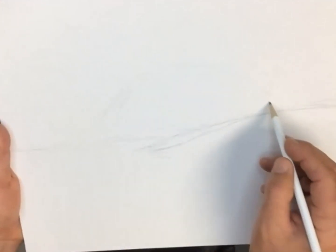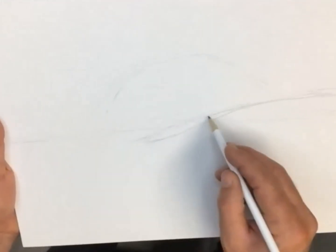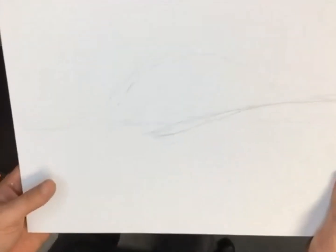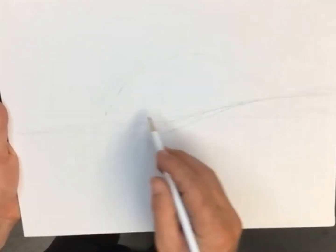And you can do a big one like this, or you can make it a little smaller, something like that. We can see that okay. And that's all it has to be. So don't overdo it. Just get it nice and light.